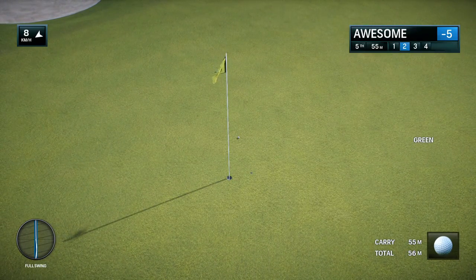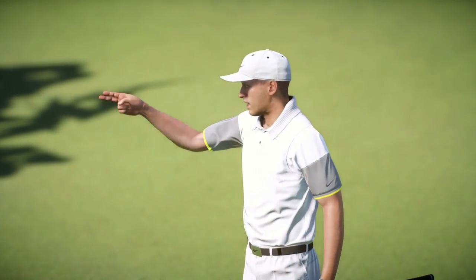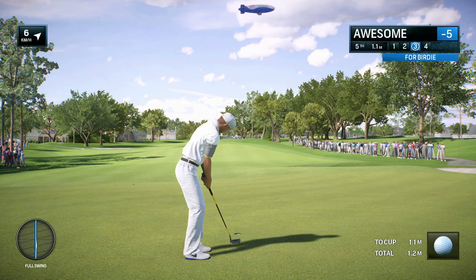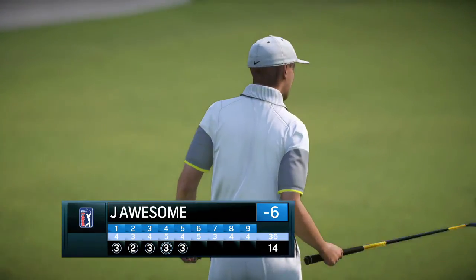Superb shot. It's as good as it's going to get. There's going to be no worries about making that one. So a tester from 4 feet. Dropping like dominoes out here. 6 under par. Another birdie.